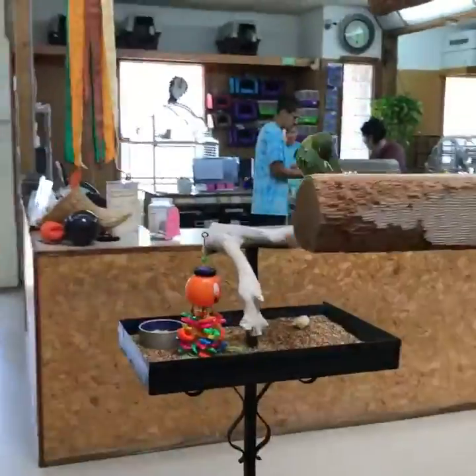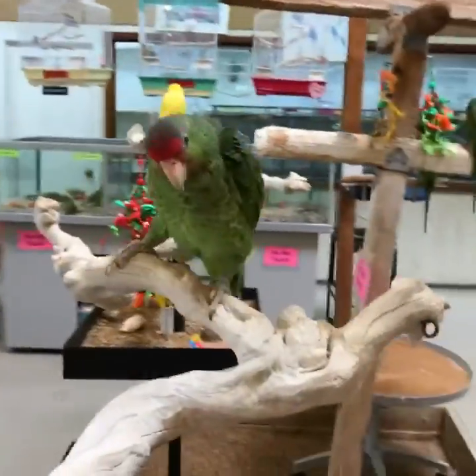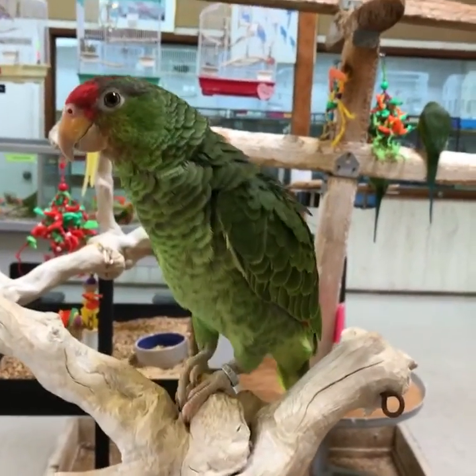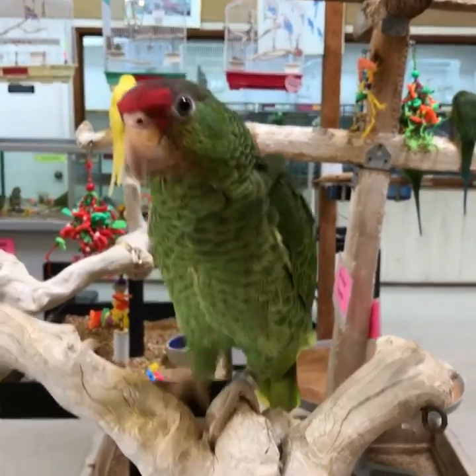Okay, so who else is sitting out today? I think we have our little Mexican redhead. I don't know why any of these birds are still here. They just aren't in their happy homes yet. It's a little Mexican redhead.